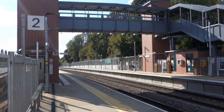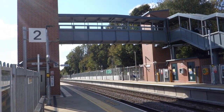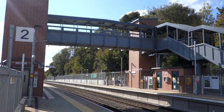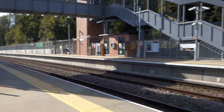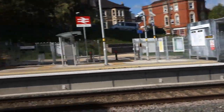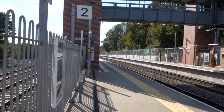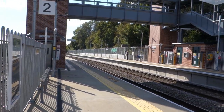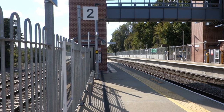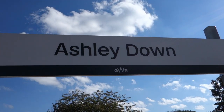This is what the new station looks like. Station 2584. The newest station in the UK. And it definitely looks quite modern, doesn't it? Well, it should be, but you know. So yeah, this is very useful for Bristol because it will definitely help people in the Ashley Down area get into the city centre. Ashley Down.